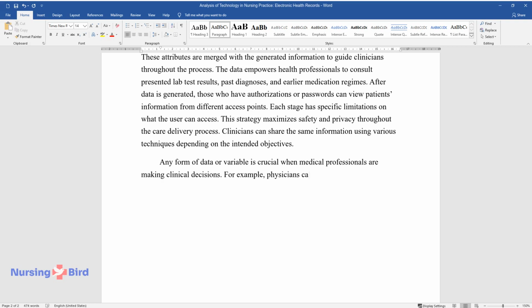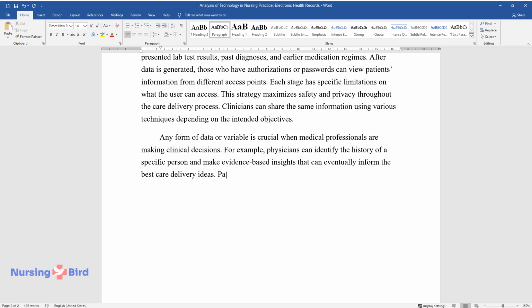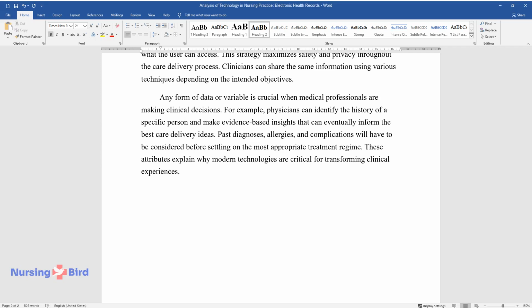For example, physicians can identify the history of a specific person and make evidence-based insights that can eventually inform the best care delivery ideas. Past diagnoses, allergies, and complications will have to be considered before settling on the most appropriate treatment regime. These attributes explain why modern technologies are critical for transforming clinical experiences.